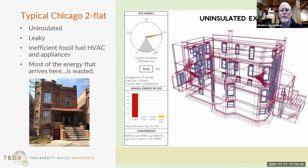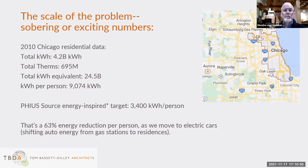And when we start to energy model it, which we do with about all of our projects, you can see this little graph here next to the wireframe of the building, showing that most of the energy goes to just heating this thing. So it keeps the bricks dry, but there are other ways to do that. So we want to figure out how we're going to get there.